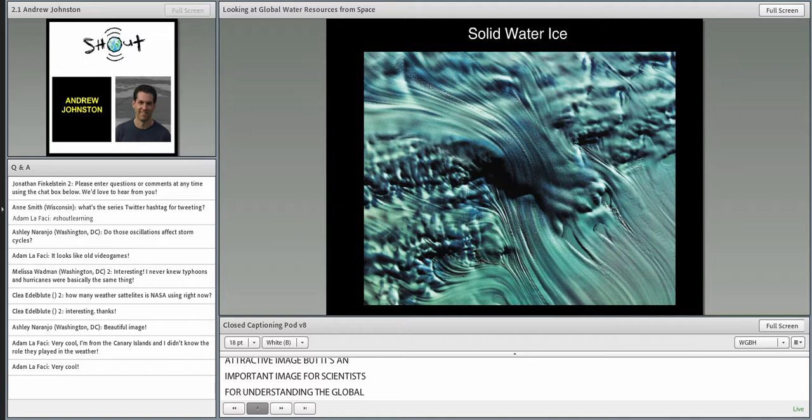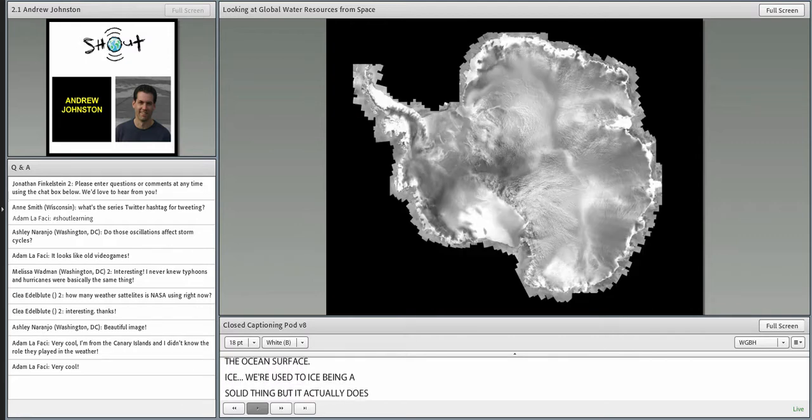Now I want to talk a little bit about water in its solid form, because there is a lot of ice on the Earth's land surface. What you're looking at is a picture of a part of what we call the Lambert Glacier, which is in Antarctica. This particular image is probably 40, 50 miles on a side, and it's entirely ice. But the ridges that you see are caused by flowing ice. The ice moves slowly from this area, then it flows down a ridge here, and eventually moves out over the ocean surface. We're used to ice being a solid thing, but it actually does move slowly on the Earth's land surface.